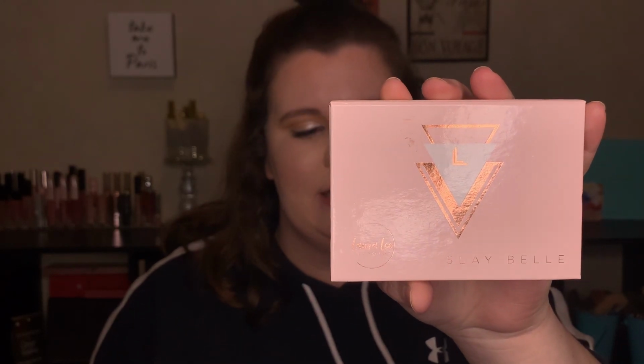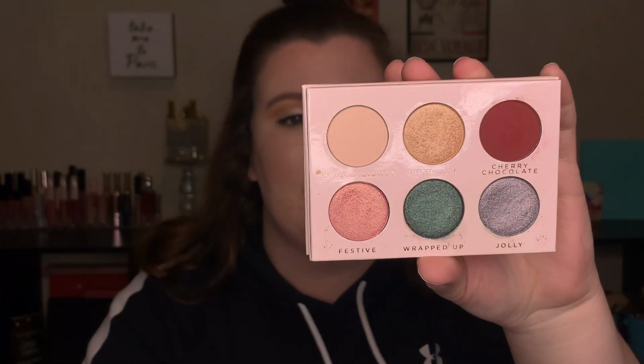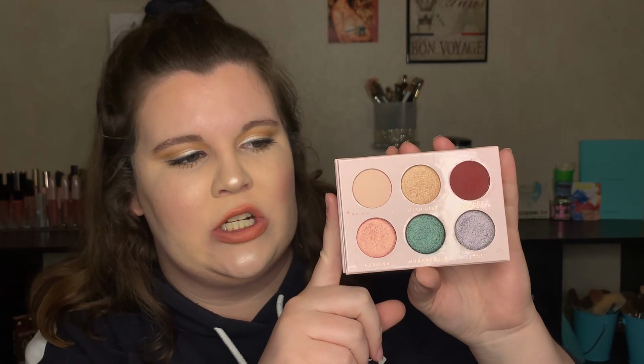The first palette I have sitting here is the Laura Lee Los Angeles Sleigh Bell, and the reason this is number 7 on my list is because this was from her first Christmas launch, so the colors in here aren't very practical for everyday use. Maybe around the holidays you could, because there's only 2 matte shades. There's the Bright Lights and the Cherry Chocolate, and then the rest are shimmers, and they're more towards Christmas season, because that was what her launch was. But this isn't a very practical palette for the summertime.